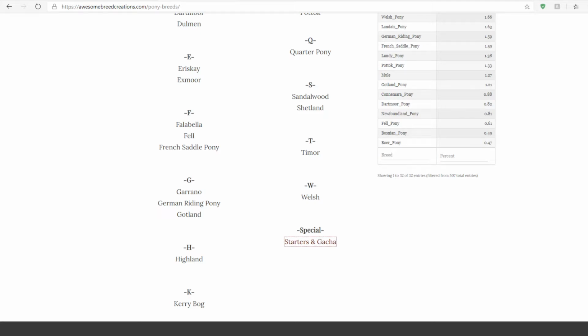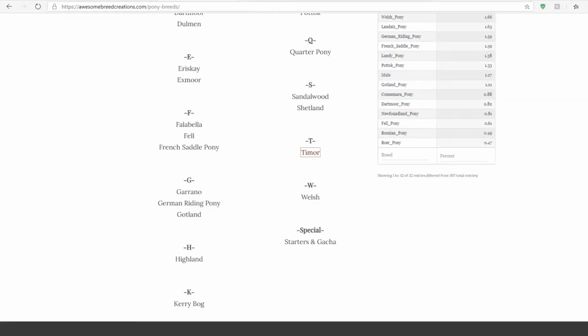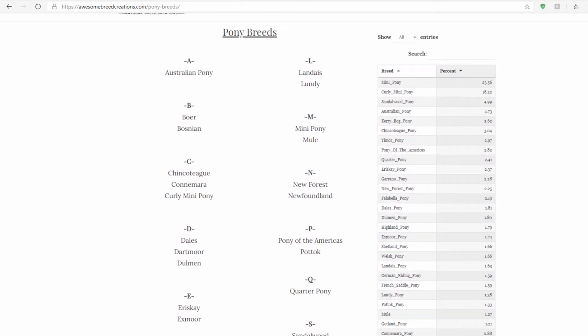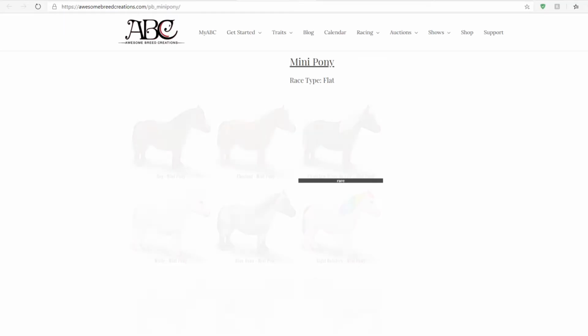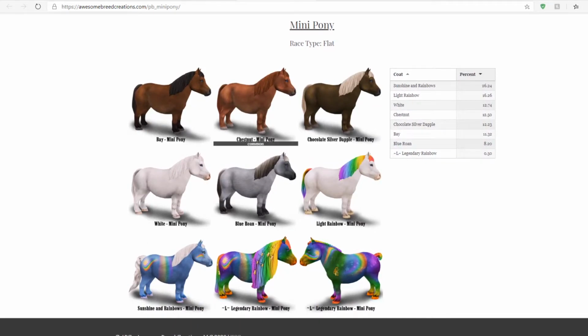Seymour. I've never seen this pony before. Oh no, I've seen them. They're super cute though. I think they put in a new pony, or maybe it's not new, and most likely it's because it hasn't been on the grid for a while. Like I said, mini ponies just exploded in popularity, so it's good to take a look at these mini ponies.